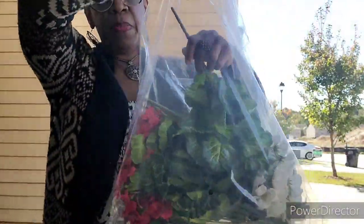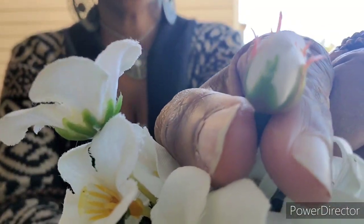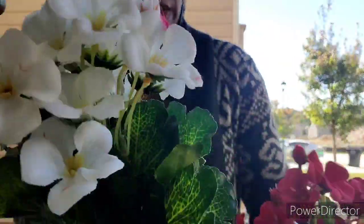Okay, so here they are in the bag. Here are the white ones. They have some where it looks like it's going to bud up, open. And then here they are. This is what the leaf looks like. Now those don't look too real to me, but the flowers look so real. I got them in that color, and then I got them in the red.